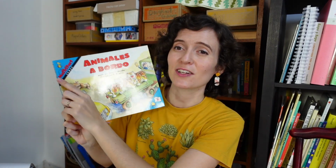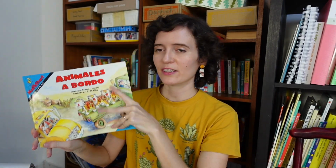They love this book. This is from the MathStart series, which has a lot of awesome math picture books. And Animales a Bordo, this one's in Spanish, but they have the same book. In English, it's probably called something like Animals on Board. But it's about addition, simple addition. It's a fun one to read, a quick read to work in. So we work a once-a-week math picture book into our morning time.